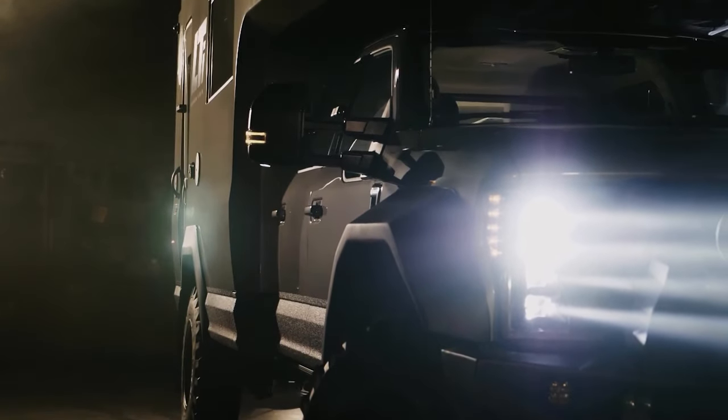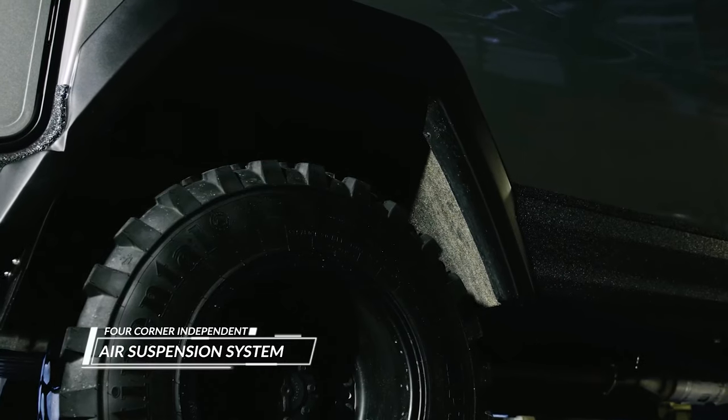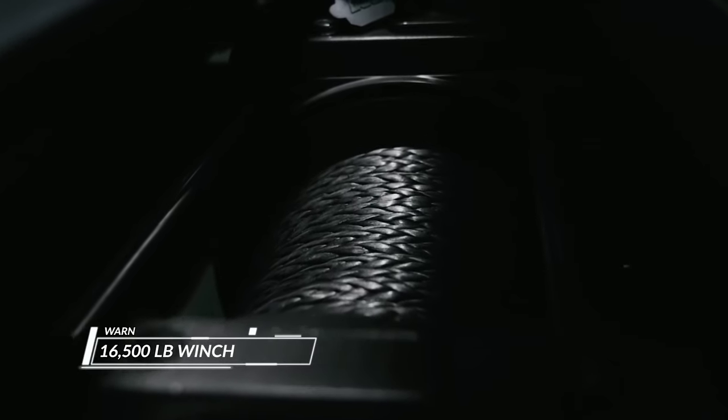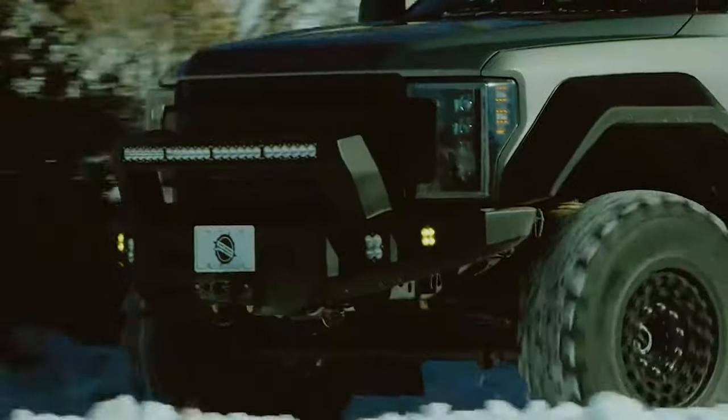This off-road camper offers comfort and power with a turbo diesel V8 engine and a 10,000-pound towing capacity. It's designed for adventures with military tyres, air ride suspension, and off-road LED lights. Heavy-duty winches are there for emergencies. The starting price is $730,000.